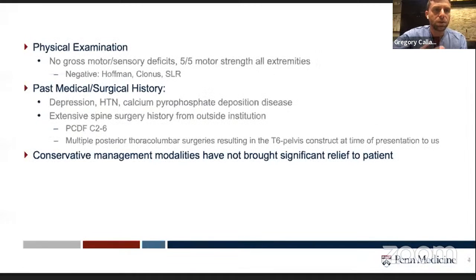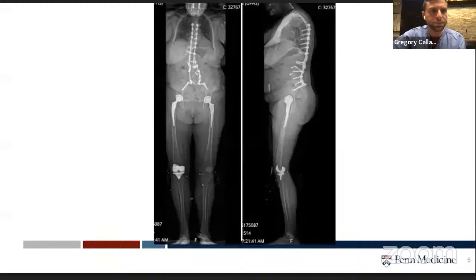Physical examination, no gross motor sensory deficits, 5 out of 5 motor strength in all extremities. Past medical and surgical history, positive for depression, hypertension. The surgical history: she had an extensive prior spine surgery history from an outside institution, notable for PCDF, C2 through 6, as well as multiple thoracolumbar surgeries, which resulted in the T6 to pelvis construct at the time of presentation to us. Of note, conservative modalities also have not brought significant relief to this patient.